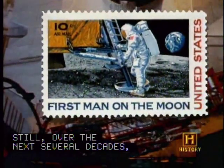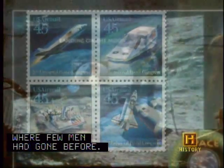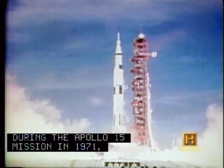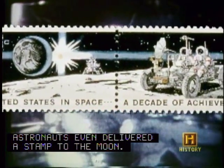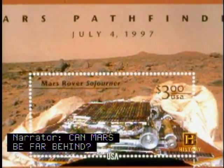Still, over the next several decades, mail continued to boldly go where few men had gone before. During the Apollo 15 mission in 1971, astronauts even delivered a stamp to the moon. What could be a better place to cancel a stamp than right here? Can Mars be far behind?